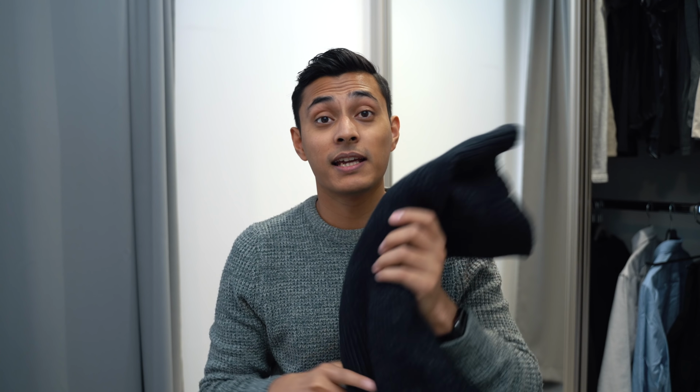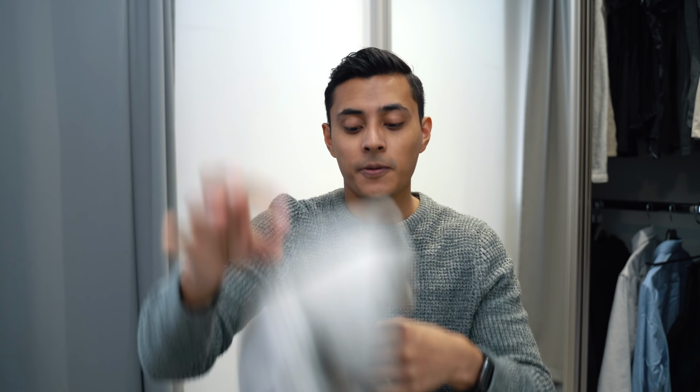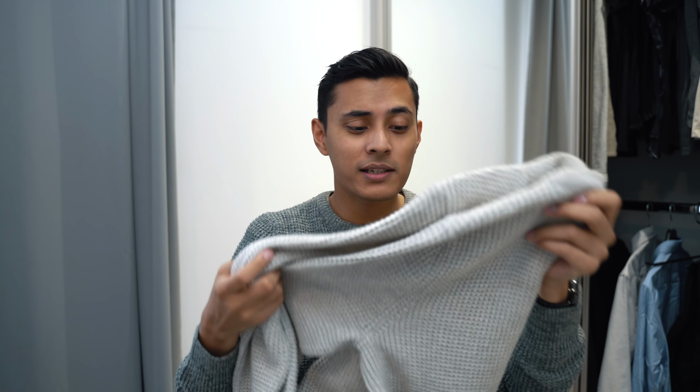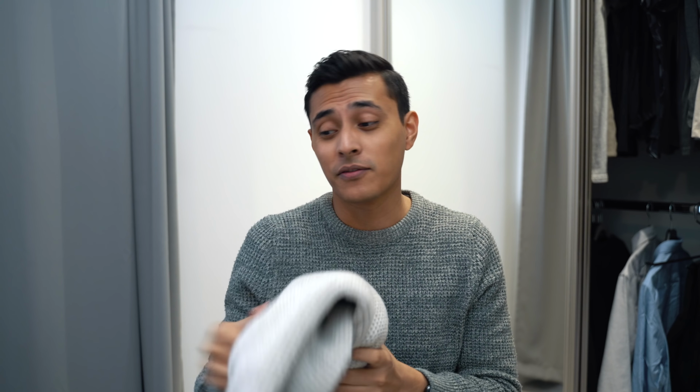So I've actually got some clothing here that I got recently from Thread. This one here is from New Look, from Thread, sort of like a beige, light grey, white sort of colour. Really like this, it's so comfy. Let's throw that to the side.